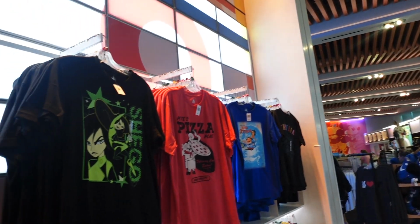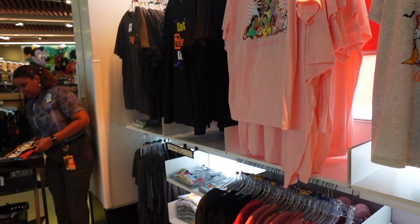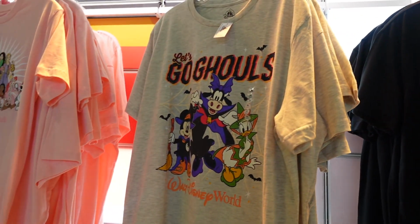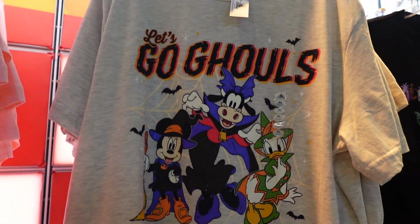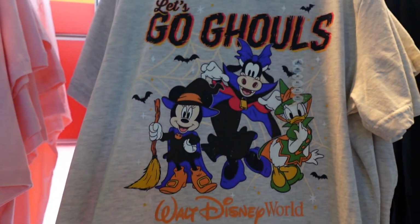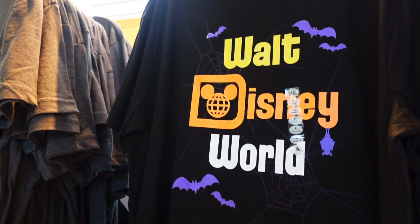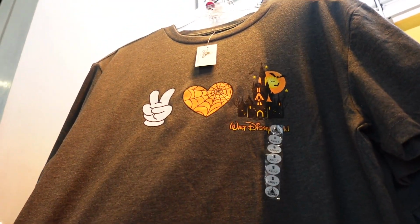All right, guys, we're now inside of the decoration shop here at Epcot. Take a look at that Halloween stuff over here. It's almost the same thing we saw at Hollywood Studios. Here is the Villains one over here. It's Walt Disney World. Let's Go Ghouls. It's kind of a tan beige color. Some Princess. I don't think I saw that one. Walt Disney World. And of course, this one on display has Peace, Love, and Halloween.